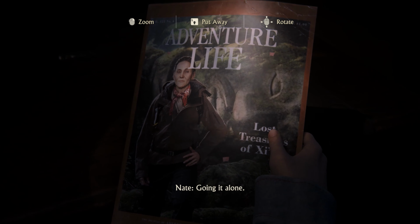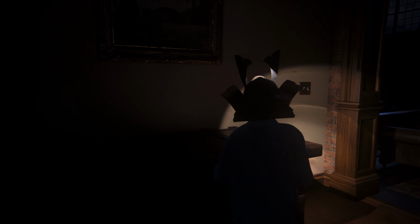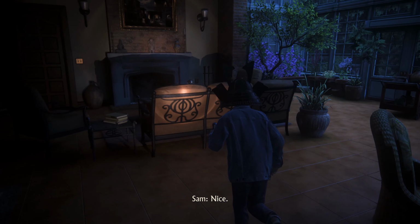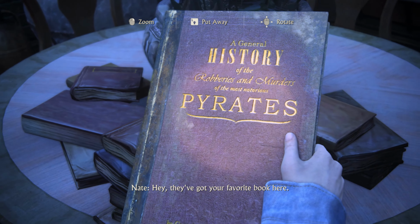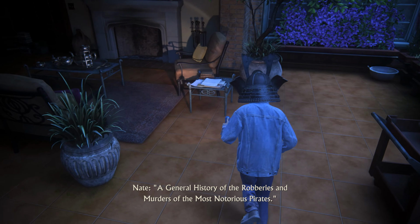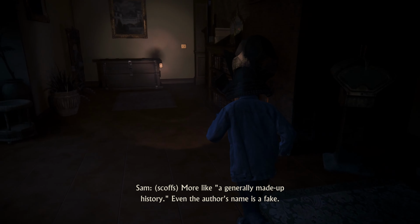Going it alone. A dragon gone. Looks like it's from Southeast Asia. Nice. Hey, they've got your favorite book here. Really? Which one? A General History of the Robberies and Murders of the Most Notorious Pirates. Yeah, more like a generally made up history. Even the author's name is a fake.